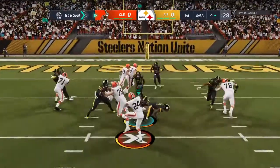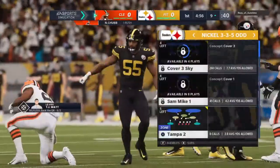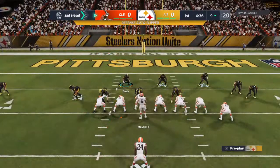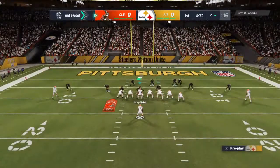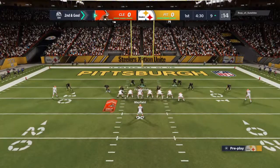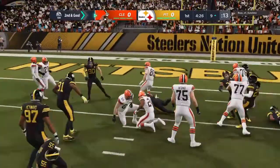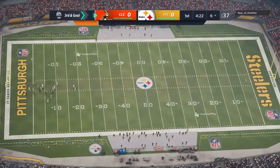They'll run with Chubb. And nothing doing. He's immediately taken down at the line of scrimmage. They'll say no gain on the play, and it'll be 2nd and goal. Another shot from the 9 on 2nd and goal. At the 9-yard line. They'll try again with Chubb. He pushes forward for maybe 3 down to the 6-yard line.